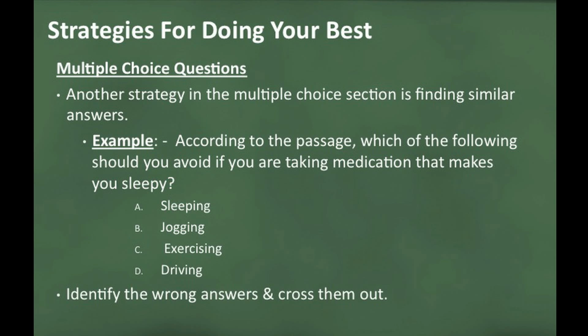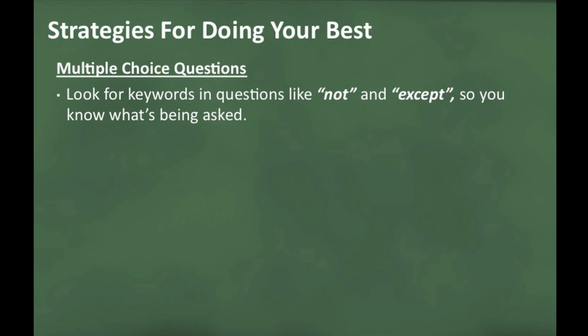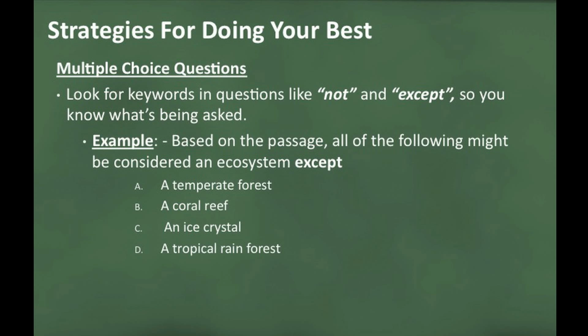You can also look for keywords in questions like not and except so you know what's being asked. For example, based on the passage, all of the following might be considered an ecosystem except A, a temperate forest, B, a coral reef, C, an ice crystal, D, a tropical rainforest.